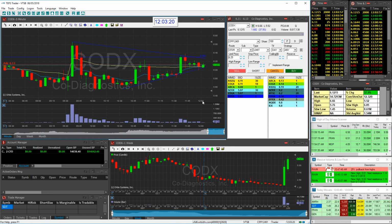When you're patient is when you get rewarded, guys. Just be patient. Alright. Seeing it starting to break down here on SOGO. Seeing the 15-minute trend line break here. If it gets underneath here, we're going to start looking for a short back on the pop-up near the VWAP.